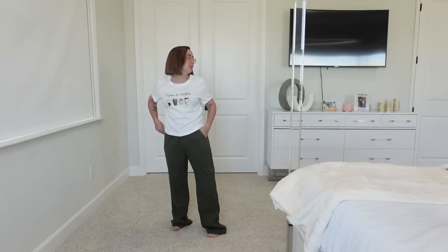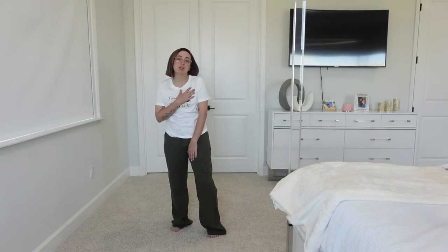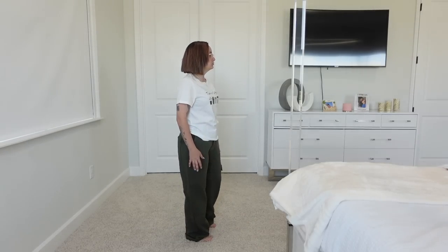They don't fit bad. Okay, that's number one. They don't fit bad, but they are a little big, so I guess babe can have them even though I love them so much. They're so cute. Let me know what you guys think.